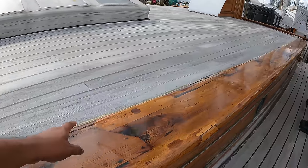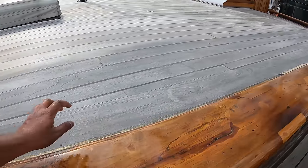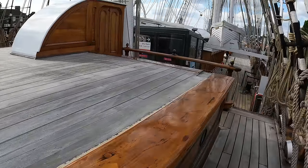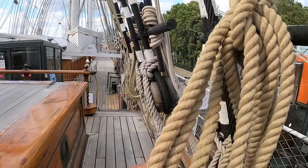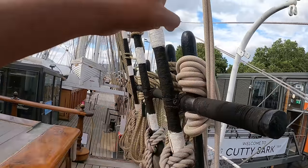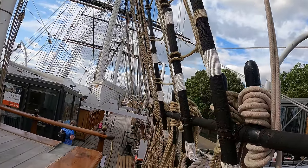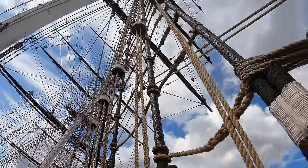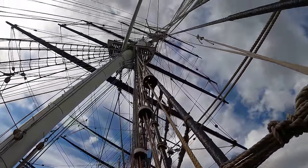So most of the rooms are under here. Of course you can climb here as well, but they say you should not climb. See all these ropes. So if you want to climb up, this is how you go up. And of course these work out as ladders. And you can go all the way up and up again.